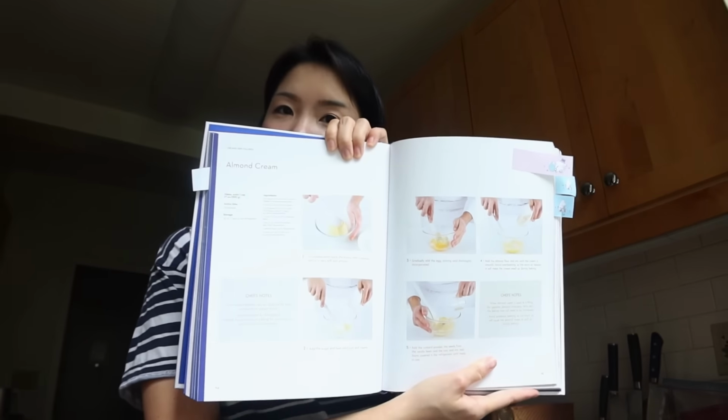In order to make an almond croissant, I have to make some almond cream. So that's what we're gonna start with today, so we can enjoy both a baguette and a croissant on this lovely morning. Here are my ingredients.